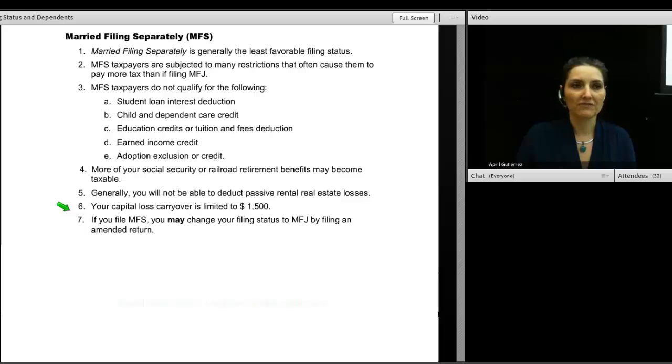So I often have tax preparers who call me and they go, April, no matter what I do, I cannot get my computer software to give my client this education credit. What am I doing wrong? And the first thing I say is, what's the filing status? Or what's the income? Because, of course, the education credits have a phase-out based on income, but they also have not allowed based on filing status.